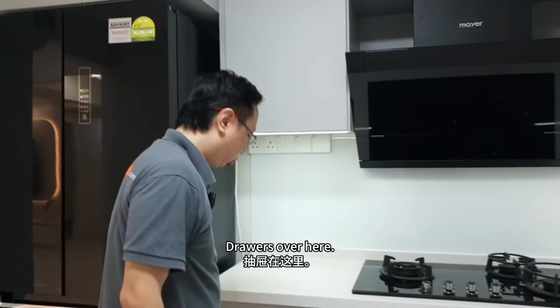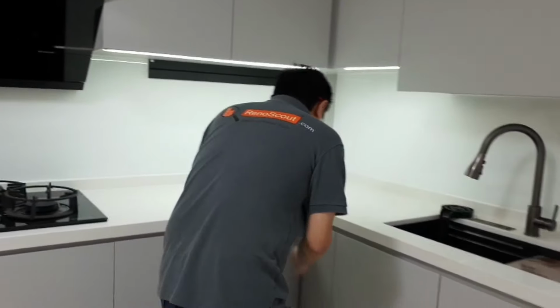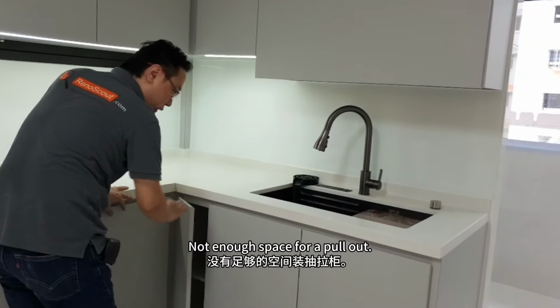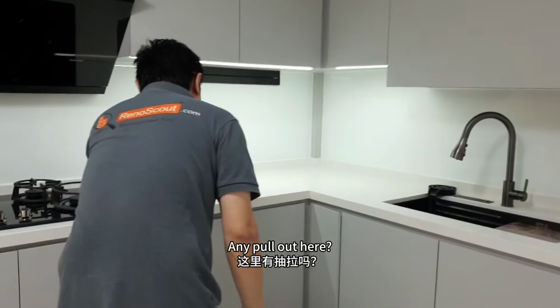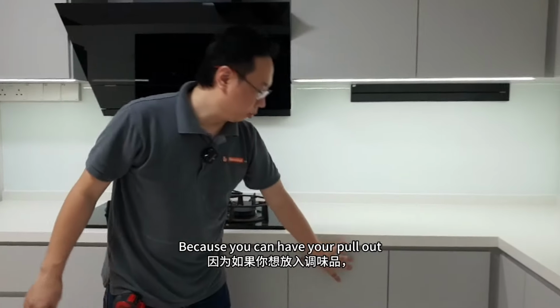Drawers over here. What's over there? Let me look. This is a pull-out. This is a small one. Not enough space for a pull-out already. Any pull-out here? No, they didn't do a pull-out. Because you can have a pull-out if you want to put your condiments.